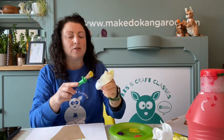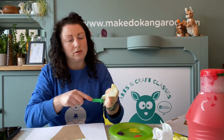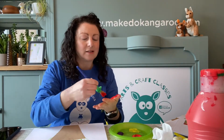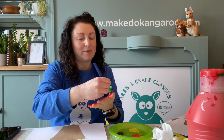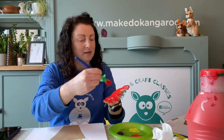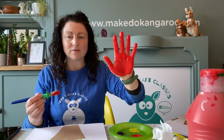Okay, so I've done a yellow flower, so now I'm going to wipe my hands and I'll wipe my paintbrush, and I'm going to choose a red one. And I might do a couple of red flowers, because red is a lovely bright colour. So paint all the way. Remember, if you're going to paint your hands, every single finger, all the way over your hand, okay?